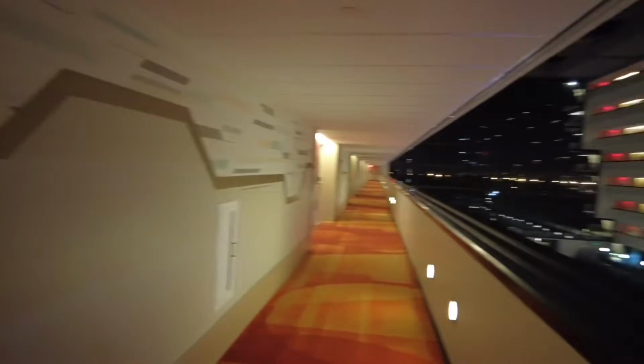Okay, guys. Hey, we're here. We made it. We are here at the Contemporary Resort. We are in a standard room lake tower. I'm sorry, not lake tower. We are in the main building, and you can see here, we're on the 8th floor.